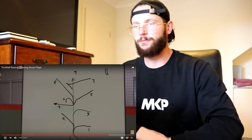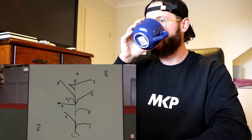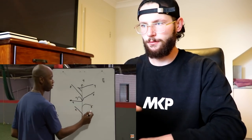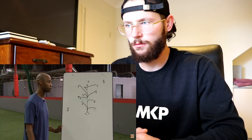Oh, that's our passing tree. Our even numbers are to the inside, with the football being right here. So if you call an even number, the passing routes are going to the inside. If you call an odd number, they're going to the outside, towards the sidelines. That's your basic, simple passing route tree. You can make your playbook.